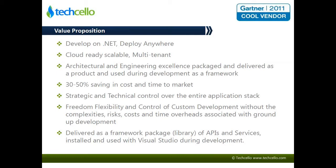You get an architecture and engineering blueprint, which all your developers are going to follow, whether it is your own developers or you're outsourcing your development to somebody else. There is the consistency and quality that is maintained because the entire team follows the architectural recipe given by the Techcello framework. It saves anywhere between 30 to 50% depending on the size of the project. If it is a very large project, typically the savings is around 20 to 30%. If it's a smaller project, then the saving could be about 40-50%.